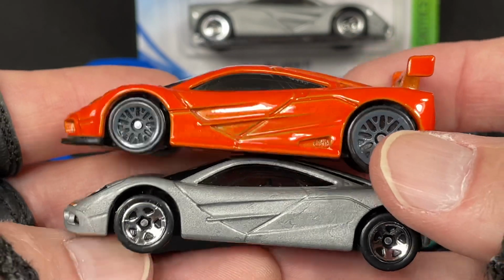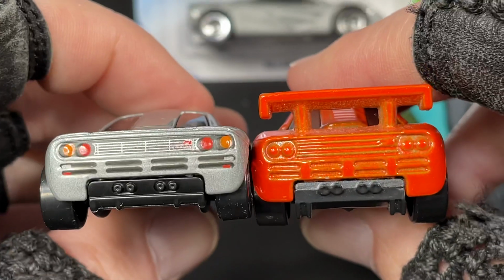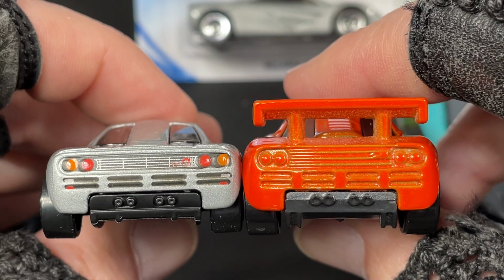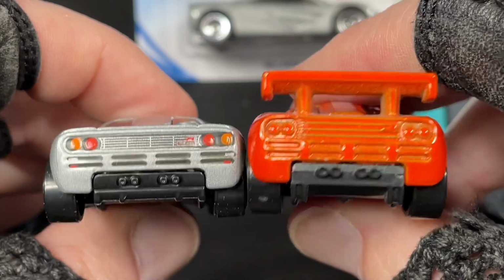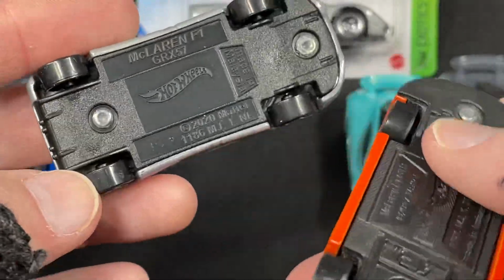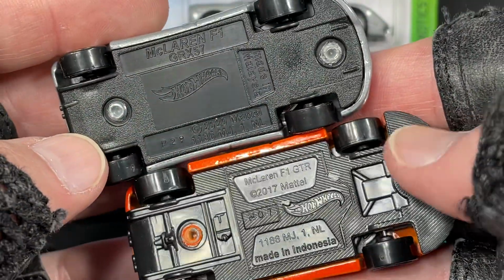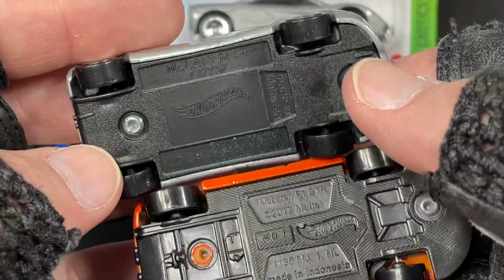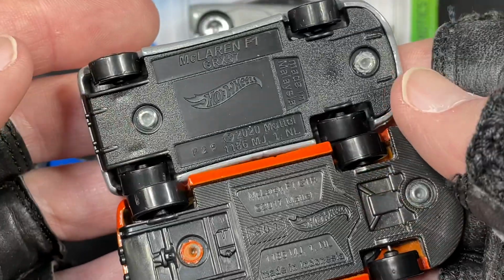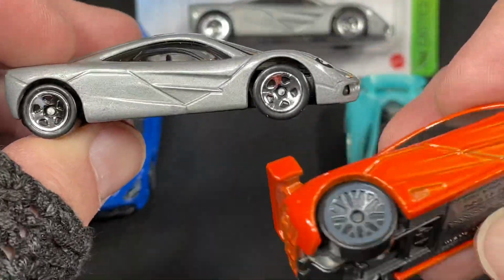And let's check out the markings on the base. Let me just show the back real quick and then we'll get to the markings on the base, see how they're marked. And a few differences there. Let's see. This one on the bottom, made in Indonesia. The one on top, made in Malaysia. Of course, this one is from the 5-pack. And the new one for 2021, made in Malaysia for the mainline.